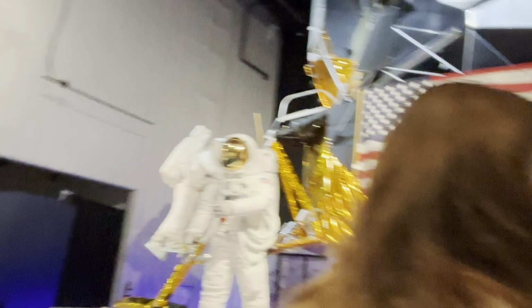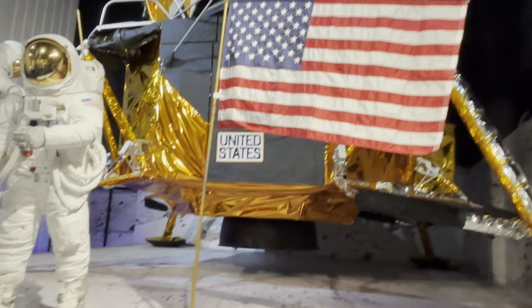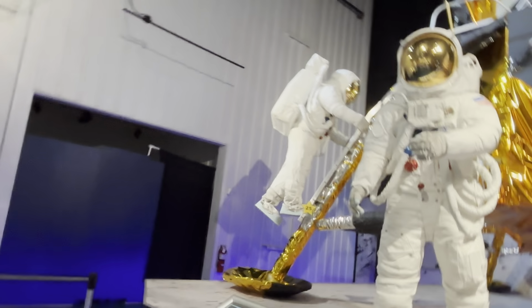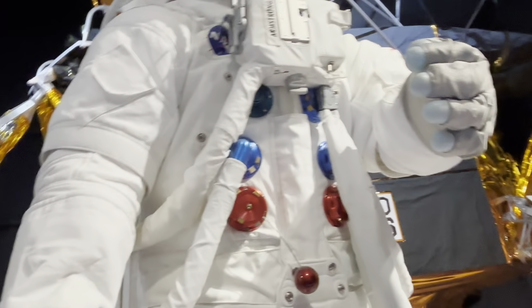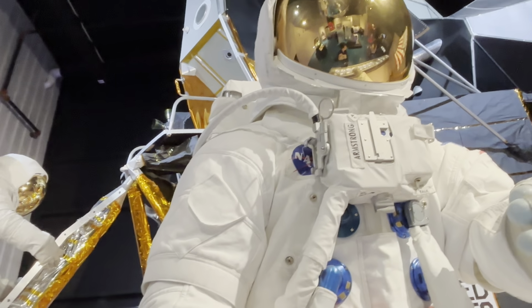As you'll notice, these spacesuits are representing ones that were inflated, unlike that one earlier that was just what it would look like sitting on the ground. They also have the full packs on in this one. This was crazy to see just how huge the suits were and how many nozzles and tubes were on these suits.